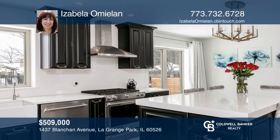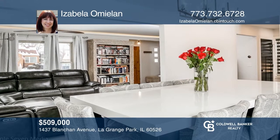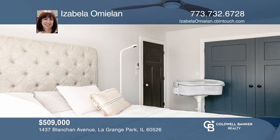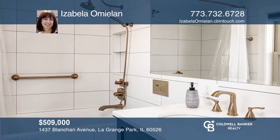Prepare to be amazed by this one-of-a-kind Georgian. Enjoy impressive renovations on 3 levels of finished living with 3 bedrooms, 2 baths, hardwood floors, recessed lighting, and designer light fixtures. The bright and updated kitchen provides stainless appliances, all overlooking a yard with a pool and a deck. Schedule a showing with Isabella O'Million today.